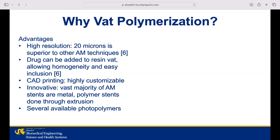The drug can be added to the resin vat, so it can be homogenized in the resin, and there won't really be the shearing problems that might be seen in extrusion, for example. Because CAD is used to design the product, stents can be highly tailored to the needs of the patient, which is important because every patient is different in almost all cases.